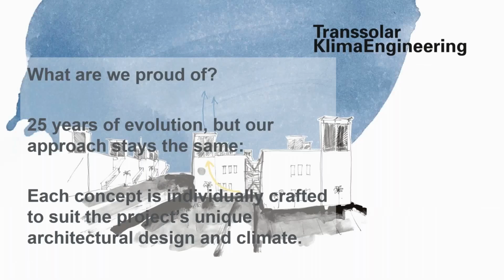Okay, so just a brief introduction to Transsolar. We are a firm with our head office in Stuttgart, Germany, and we also have offices in Munich, Paris, and New York, which is where I work from.